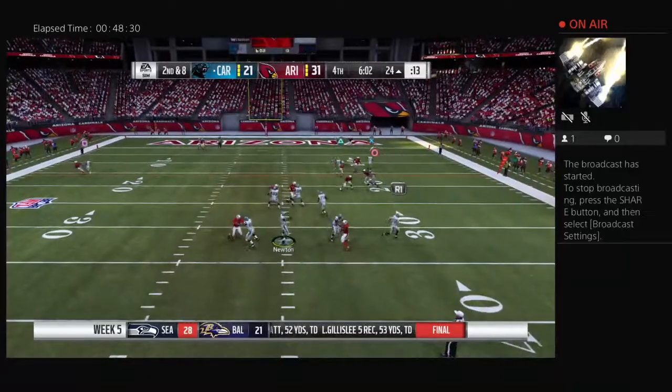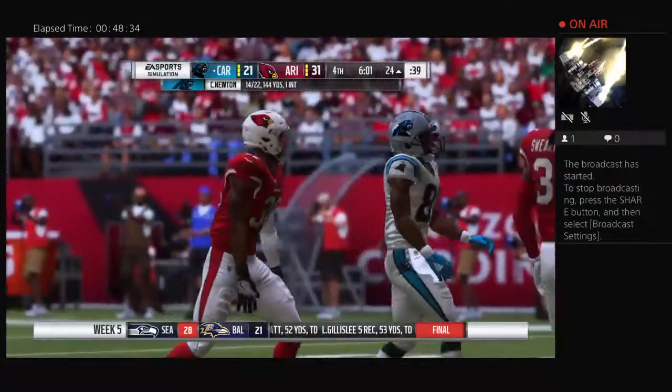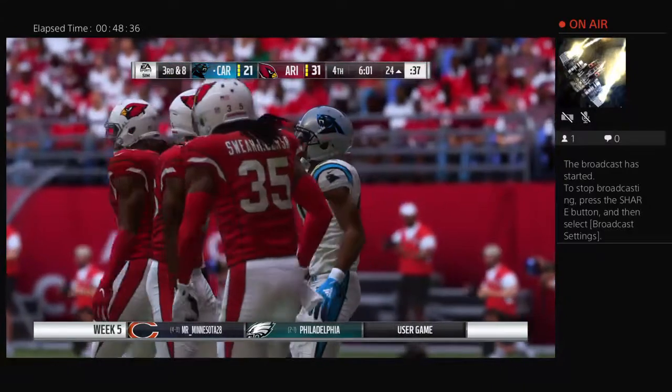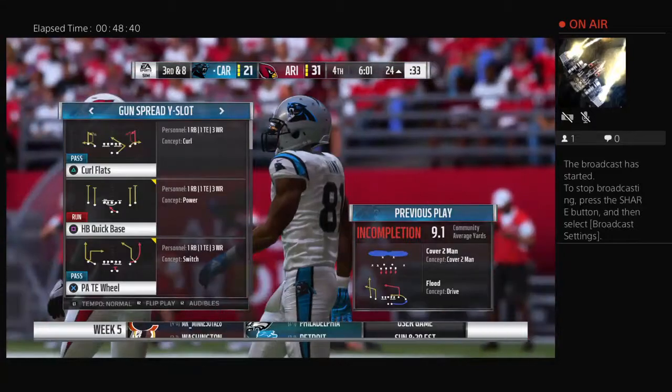To throw on 2nd down is Newton. And his throw is going to be incomplete. The intended receiver was Jakeem Grant. And it's 3rd down. Those throwing windows get a lot tighter near the end zone, don't they?